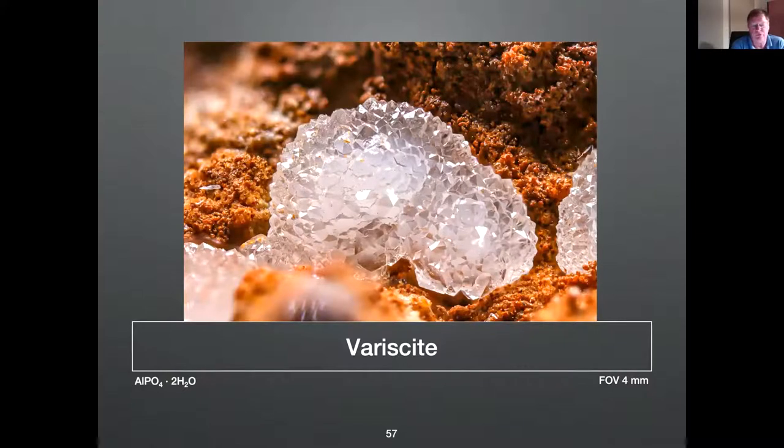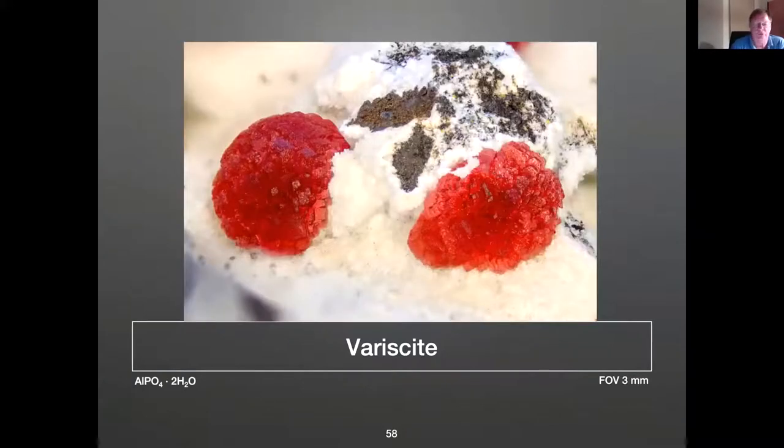I'll have a few. So take a look. Next one is gorgeous. These are fabulous. They are sometimes called ferrian variscite, but that's not an approved name. And the red is iron. Raspberry red, I would call this.